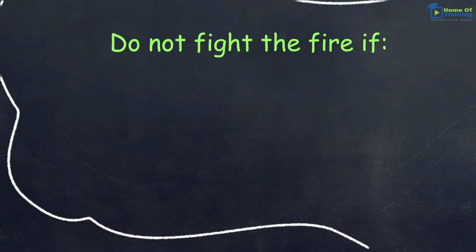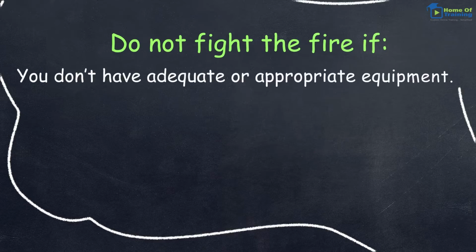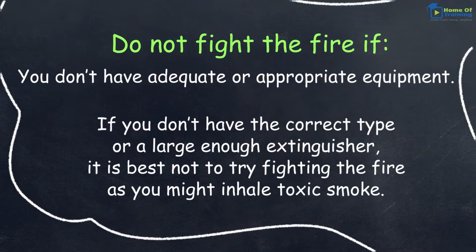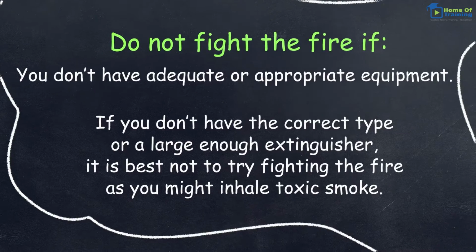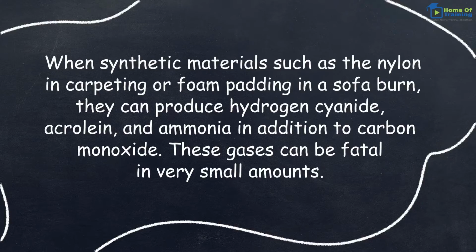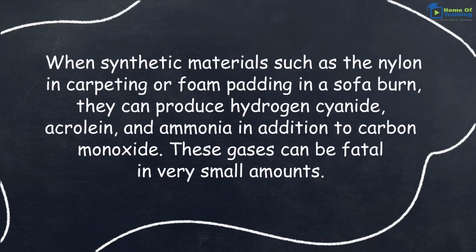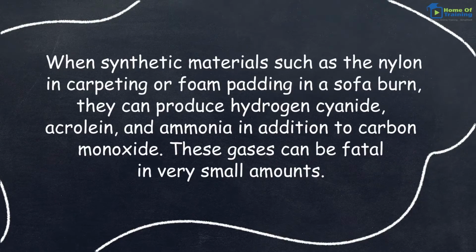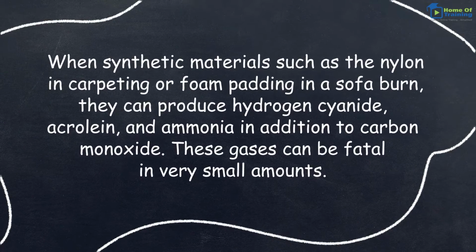Do not fight the fire if you don't have adequate or appropriate equipment. If you don't have the correct type or a large enough extinguisher, it is best not to try fighting the fire as you might inhale toxic smoke. When synthetic materials such as the nylon in carpeting or foam padding in a sofa burn, they can produce hydrogen cyanide, acrolein, and ammonia in addition to carbon monoxide. These gases can be fatal in very small amounts.